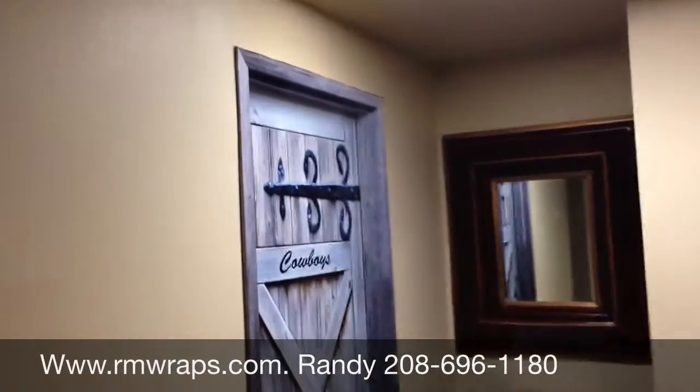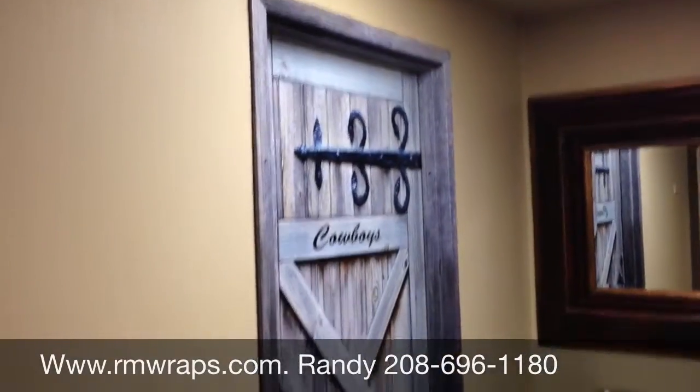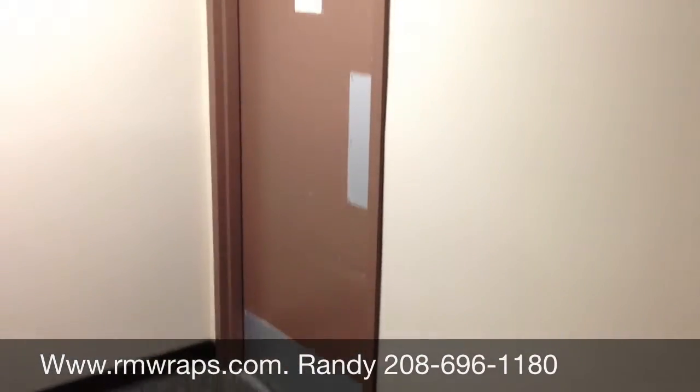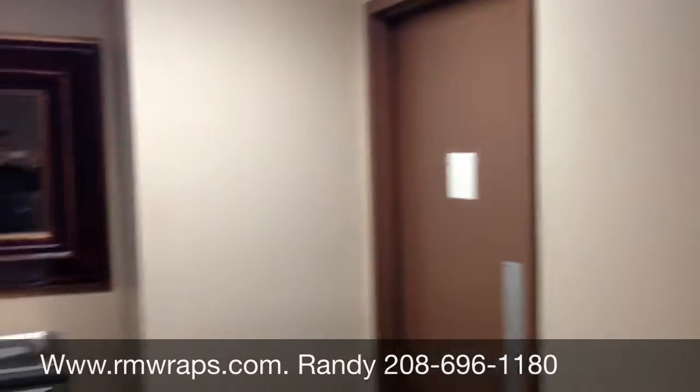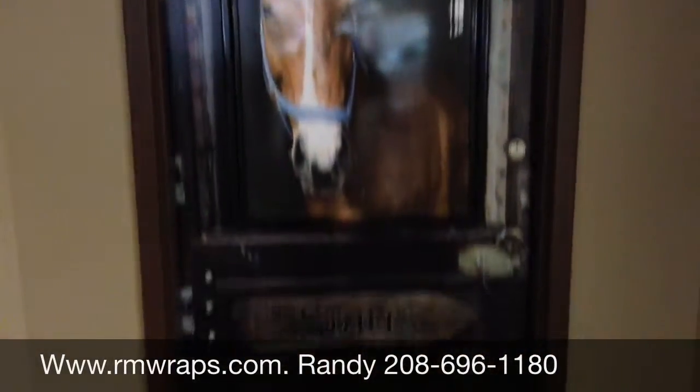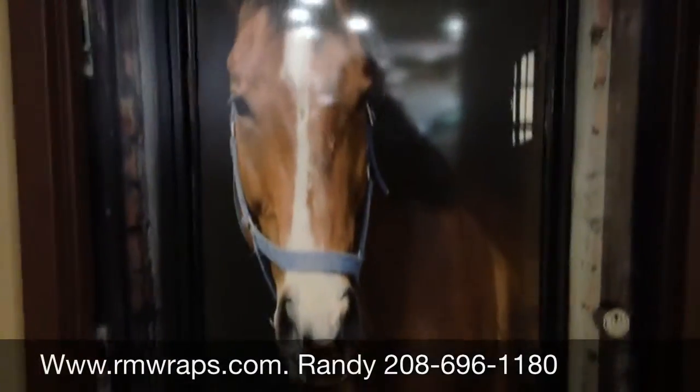And I've wrapped this door already. And it's just cowboys. And this door is gonna be cowgirls next. And then after I get done wrapping that, I'm gonna be wrapping the stalls inside to make it look cool and fun. But this is not a door wrap, this is the horse stall door wrap.